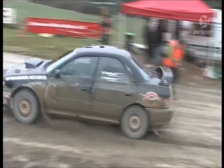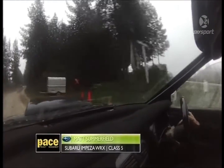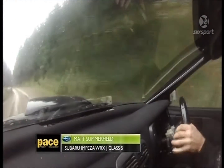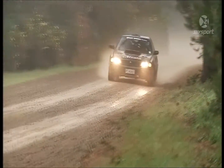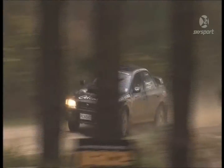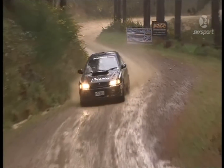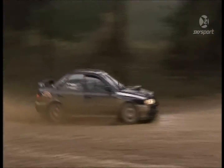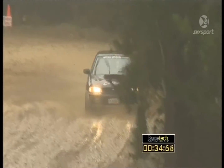All right, Matt Summerfield now, launching the Subaru away. Matt was saying before that he didn't think he had much left up his sleeve, but I'm sure that he'll try to just find a little bit more, just tidy up a few little corners and get a few more tenths here and there. It's quite different, isn't it? Ashley Forest is on a gravel road, just like rallying, but the approach is a little bit more like circuit racing, maybe going for a top 10 shootout lap at Bathurst or something like that, just trying to find those tiny little bits and pieces, a second.